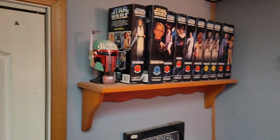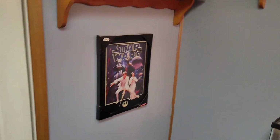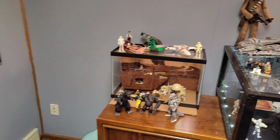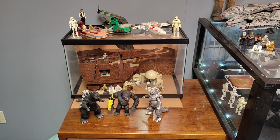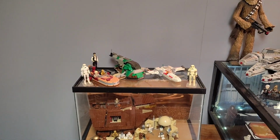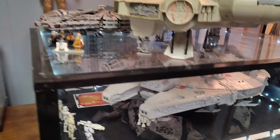Little Lego Boba Fett. My daughter got me that for Christmas. Little sign that someone bought me through the years. Little BB-8. Sandcrawler back there. And there's some other things too. Little King Kong, Godzilla, Mecha Godzilla. Some more Legos. But this is what I really like.